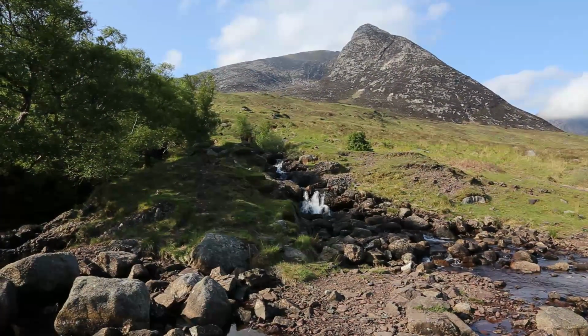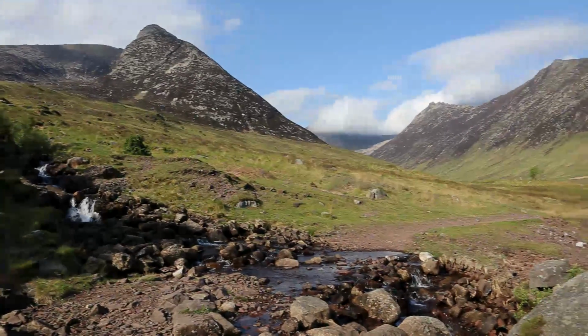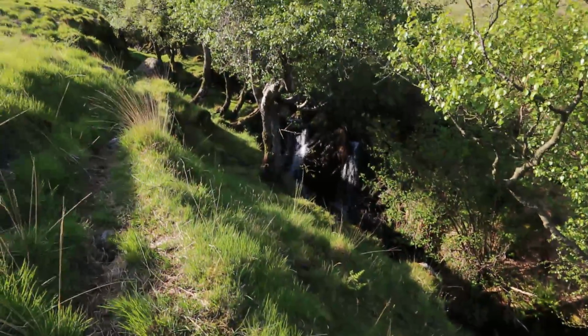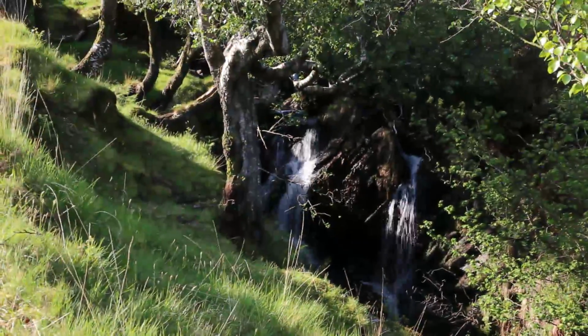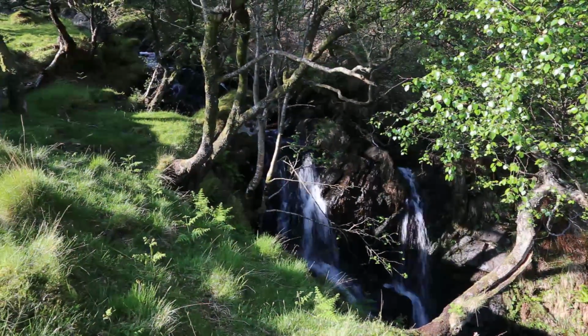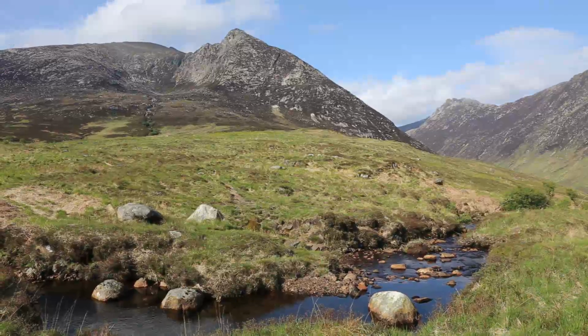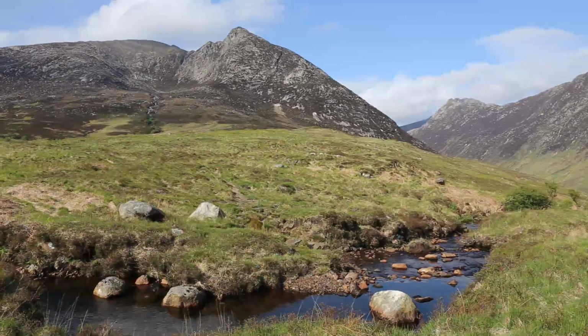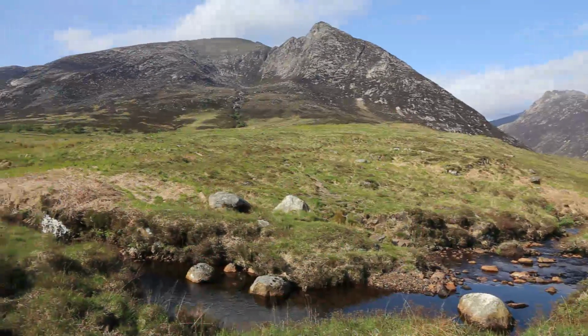I'm going up to the left here, up the side of this burn. Cior Mhor might be clearing, not sure. Some lovely little waterfalls in the little gorge here. Well, I think this is where I crossed the burn. Not 100% certain, but it's easier to cross here anyway. I think I see a path on the other side, so I'm going to head for that.